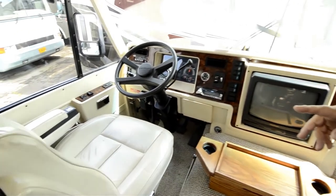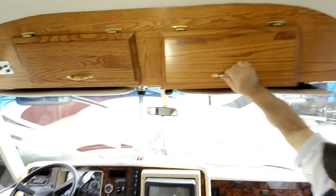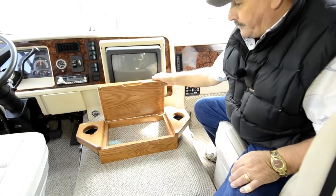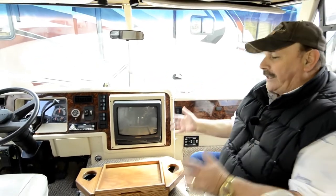It's got a driver's door. Remember the spotlight up on the roof? Remote control right there. It's got quite a bit of storage above. This is kind of nice. It's a place you can put your wallet or whatever, your drink holders. It's got a 12-volt plug-in here for your GPS. But it's just a great, great motorhome.